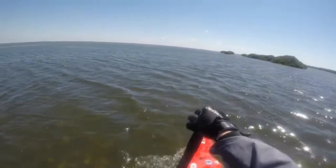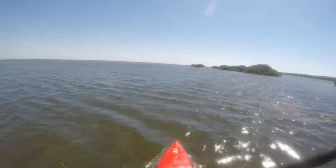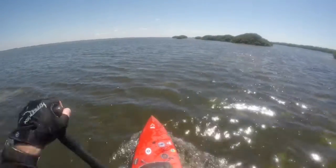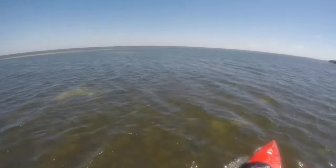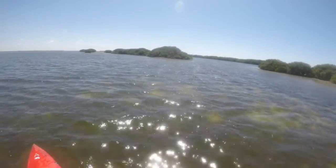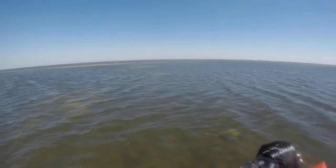And water's not deep. You got all these little sandbars. And I'm on the inside. There's just enough water that I can paddle and see really big fish swim by. Holy crap. Anyway, water here is about 2.5 feet deep, 3 feet deep.